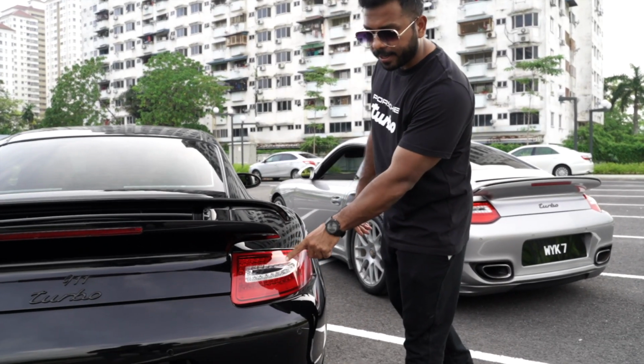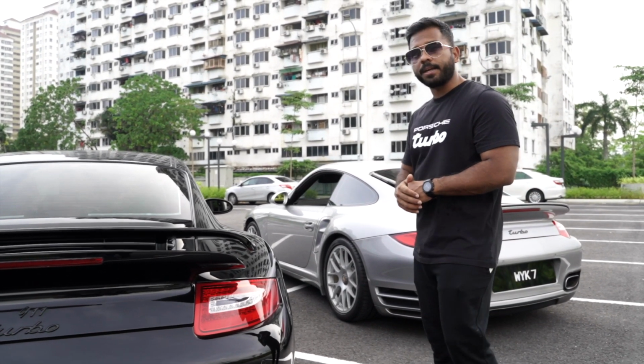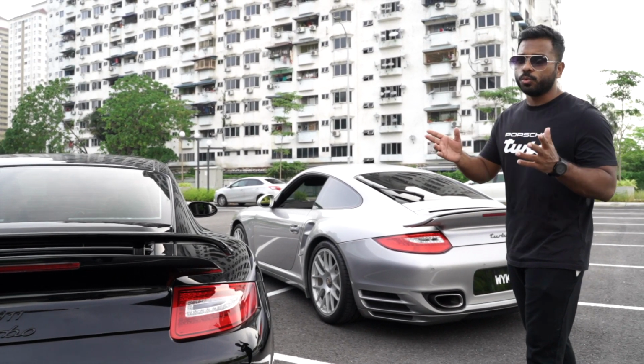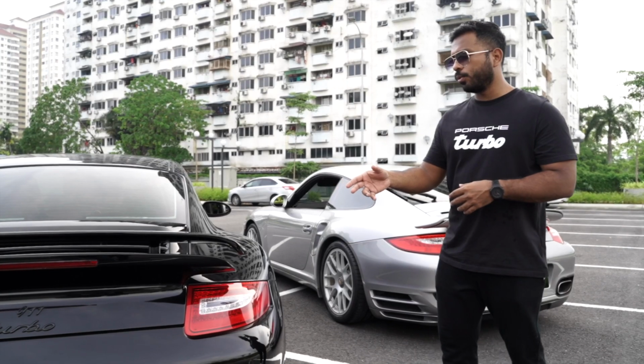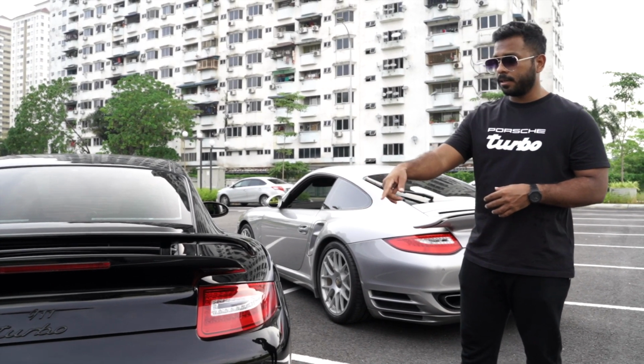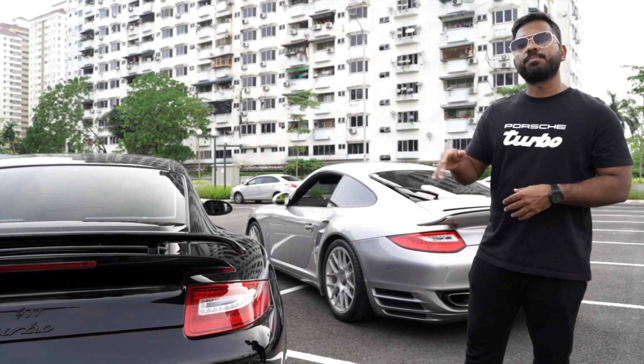The tail lights on this particular car have been upgraded to an aftermarket option, because both the 0.1 and the 0.2 have this issue. As with many older cars, they tend to crack. So with these updated lights, the LED option for the 0.1s, it's less prone to cracking.